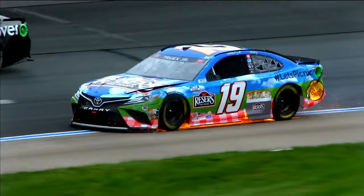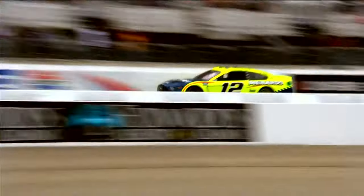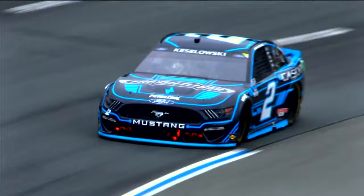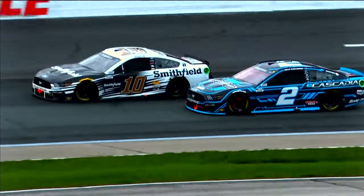Well, we had it all today. A lot of drama early on with the wet racetrack. We had guys sliding all over the place. Stage winners, Blaney, Kevin Harvick, and Brad Keselowski up front, all the players. But we had a big upset when it came down to it.